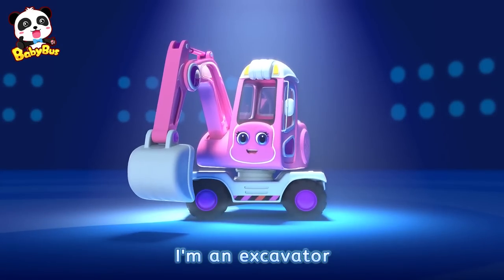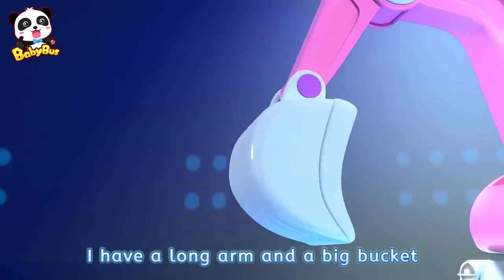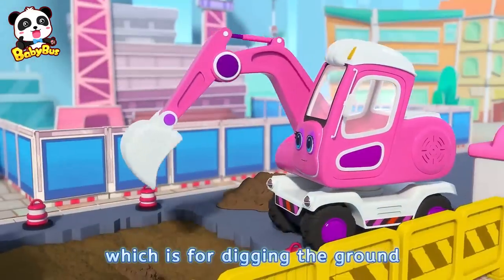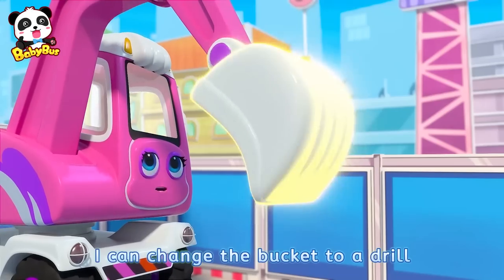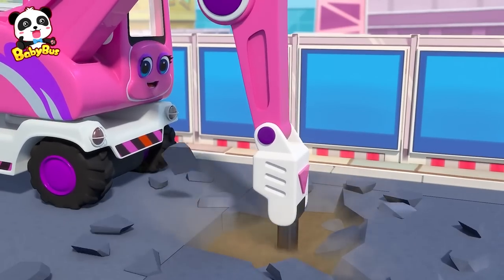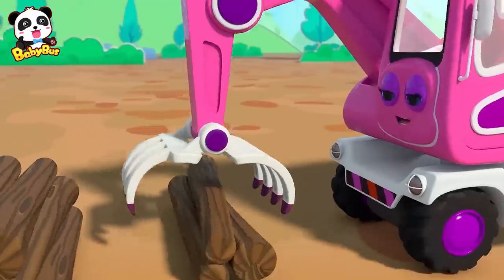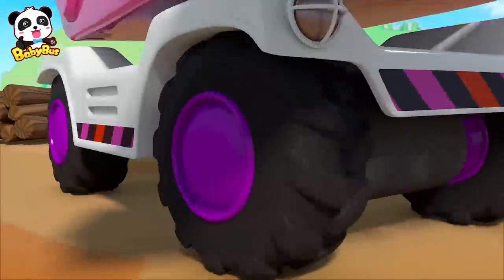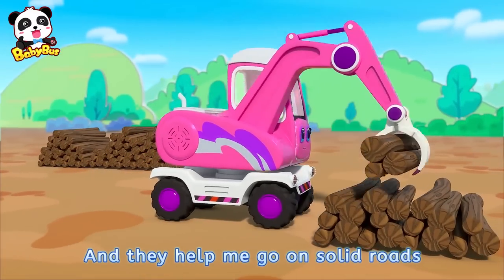I'm an excavator. I have a long arm and a big bucket, which is for digging the ground. I can change the bucket to a drill or a grapple. I have four strong wheels, and they help me go on solid roads.